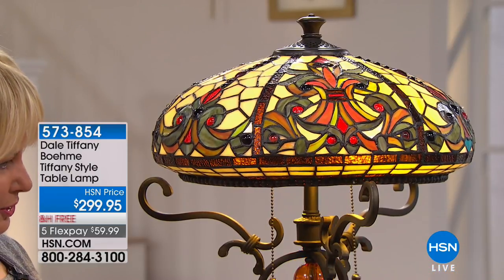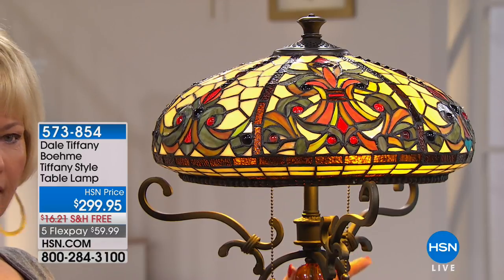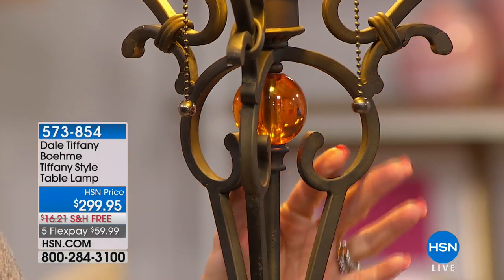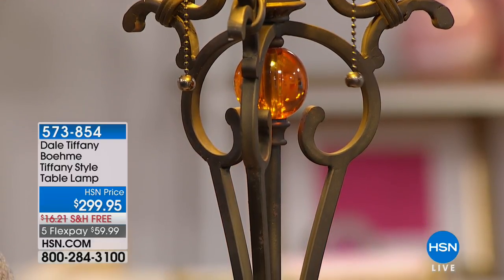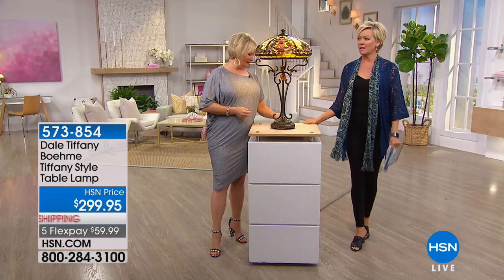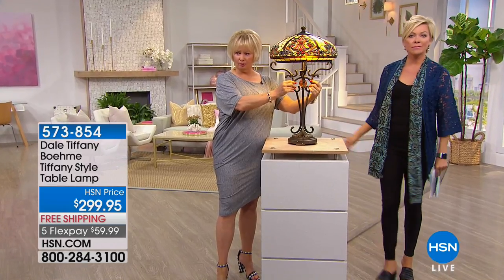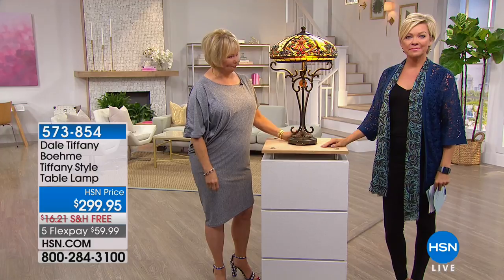Then it comes down to this tripod base, and you've got an amber ball that really accents this piece as it comes on down with the swirls. It's really a more modern piece. Great lines. Isn't that a wonderful piece? Again, you have the pull chains. You have 25-watt bulbs, and that's included. Yes, and they will be included. Absolutely.